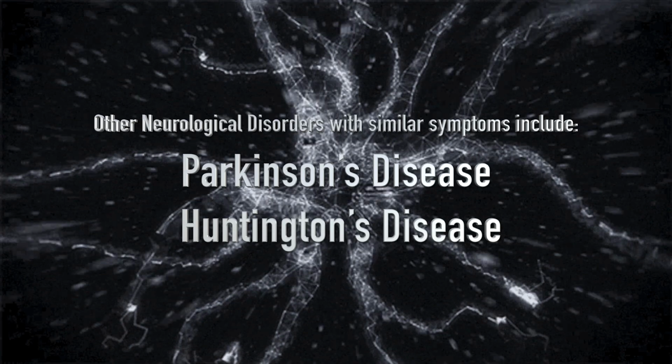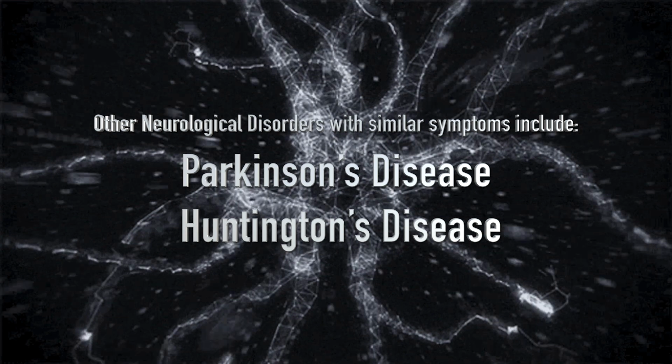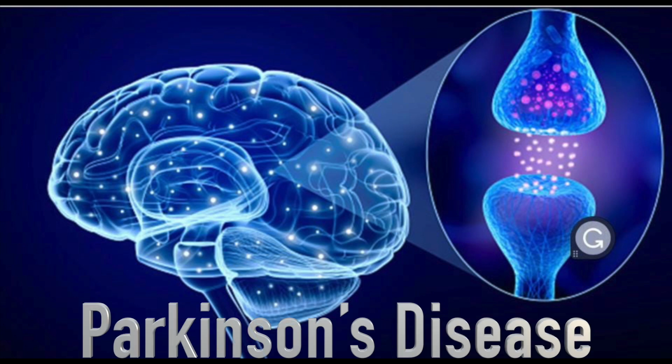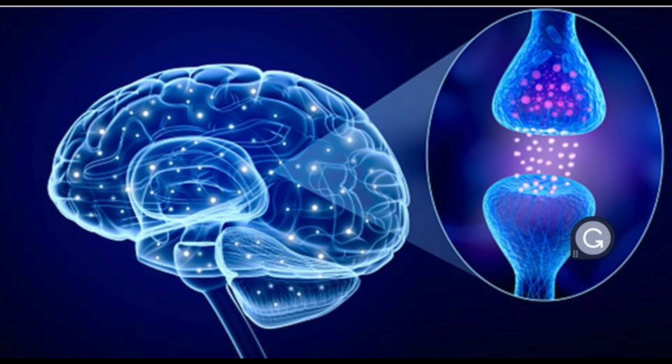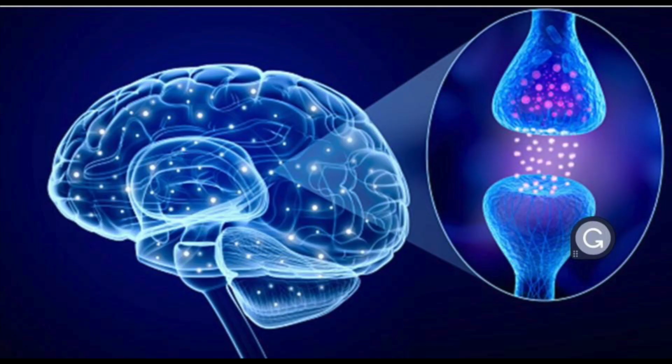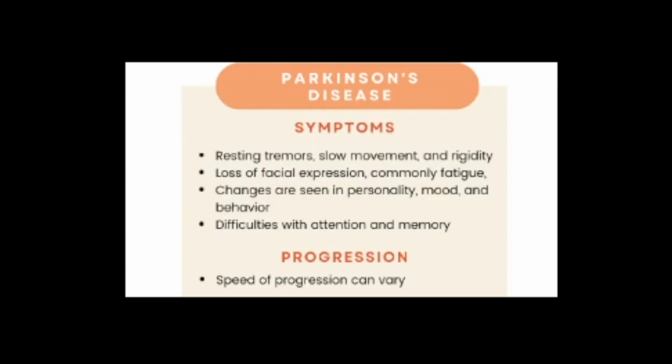Other neurological disorders with similar symptoms include Parkinson's disease and Huntington's disease. Parkinson's disease is caused by alpha-synuclein clumps developing in the substantia nigra of the brain. These clumps cause the degeneration of nerve cells that produce the neurotransmitter known as dopamine. Symptoms include problems with movement, which are the most common in early stages. If dementia develops, symptoms are often similar to the Lewy body dementia type. The person's face may become fixed or expressionless over time, despite how they are feeling.